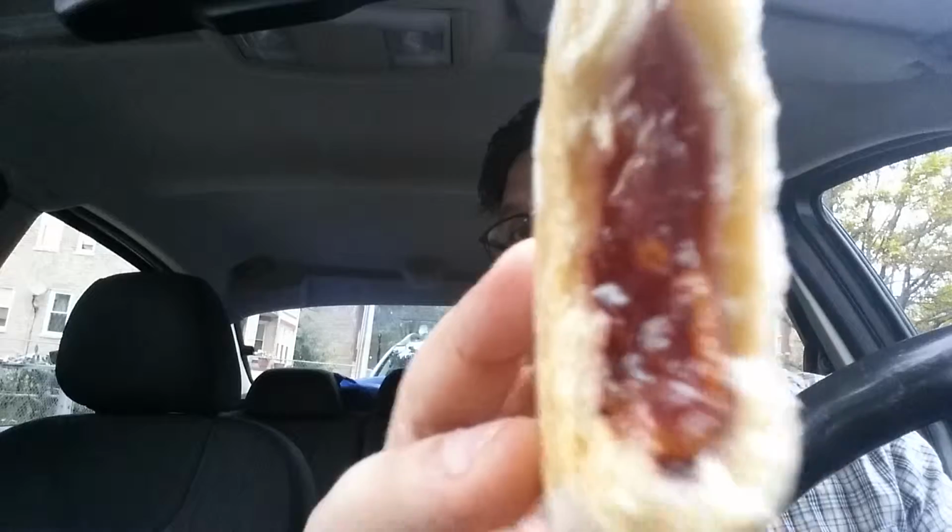And I was wondering, because Krispy Kreme makes really good glazed donuts, maybe the glaze will be really good. It is really good. Now, I don't know if this is because I'm just thinking of Krispy Kreme, but the crust has more of a cakey, donut-y flavor than what I'm familiar with from the Hostess brand fruit pies. The filling tastes pretty much the same.